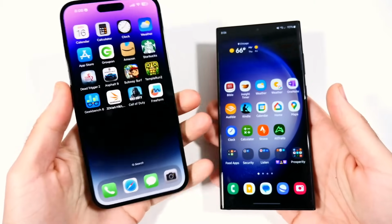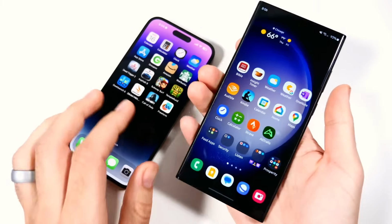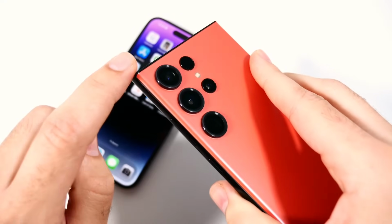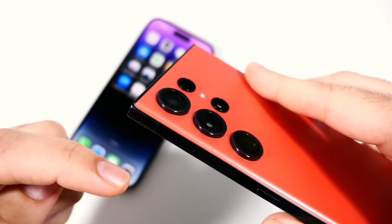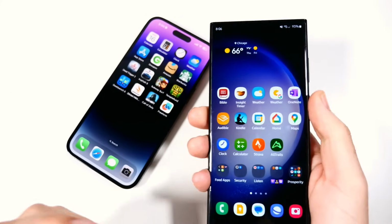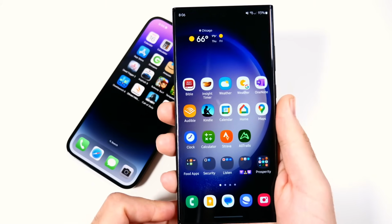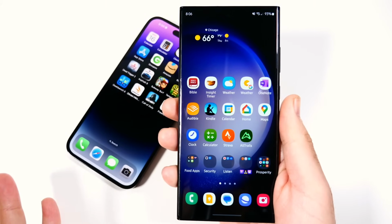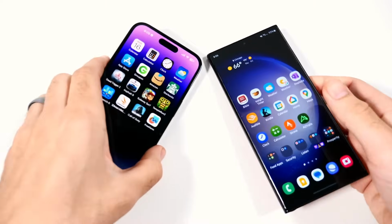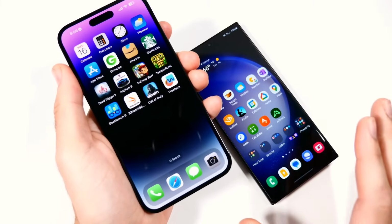I will say one thing though, the Samsung is more comfortable to hold than the iPhone. Just because of the curved edge right here on the corner of the phone, you can see it's a little bit curved right there. It just feels nicer in the hand. Now it's still awkward with its squared shape. I feel like it's really useful for the S Pen, but its shape is a little bit awkward by comparison if you're not used to a squared phone. If you're used to a more rounded edge on a phone like this, it definitely feels a little bit awkward.